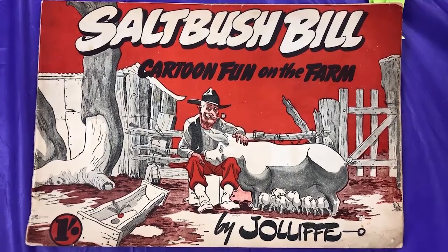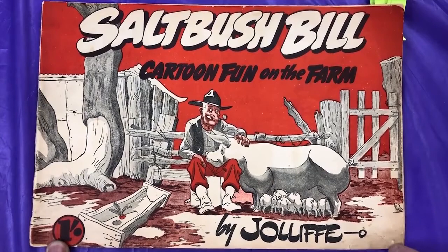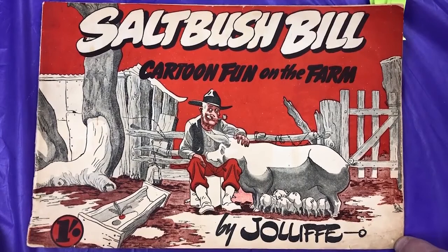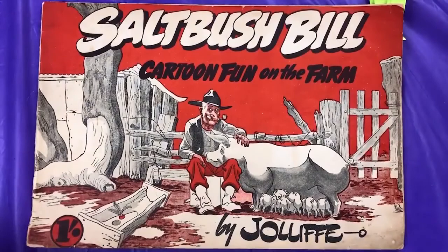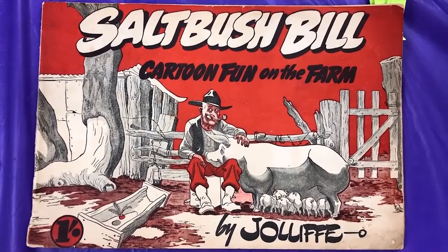So what are we looking at here? We're looking at a reprint cartoon countertop book by Eric Jolliffe. It's only 1 shilling, which is 10 cents in anyone's money. This was published in the 40s, and he went on to do a lot more. This is one of his calendars, from 1991. That was the last year he died, actually. So we'll have a look briefly at his colour work, which was later. Anyway, let's get stuck into it.